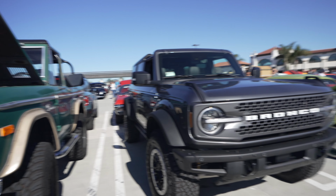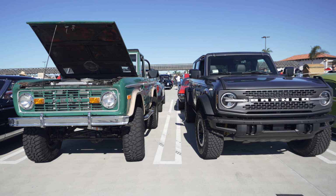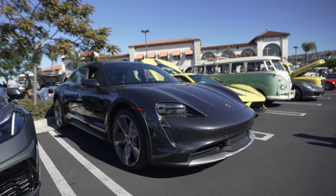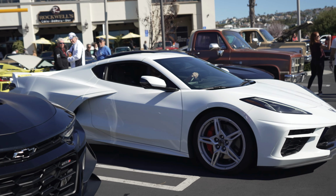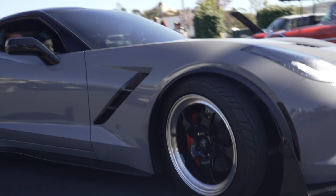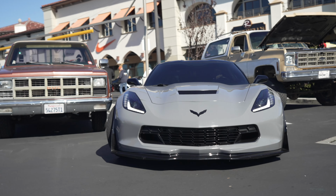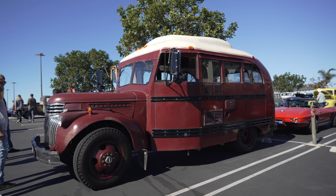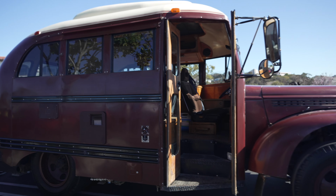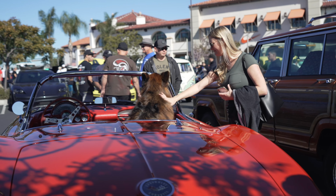Old Bronco, meet the new Bronco. Can you tell the family resemblance? Here's the Porsche Taycan Cross Turismo, also 100% electric vehicle. I have no idea what this is, but it is super cool. Yeah, I think it's an old school bus. Nothing separates a man from his Corvette and his dog.